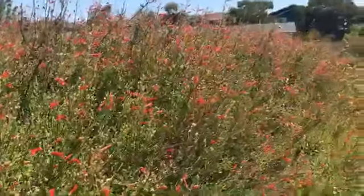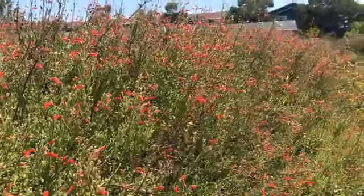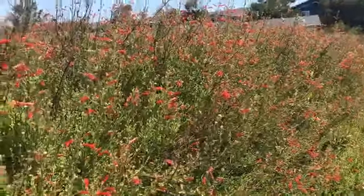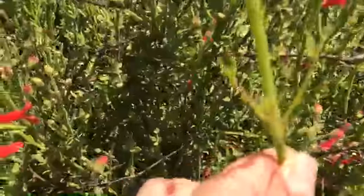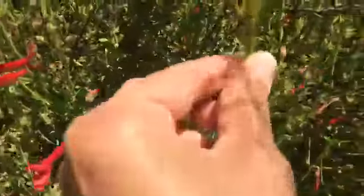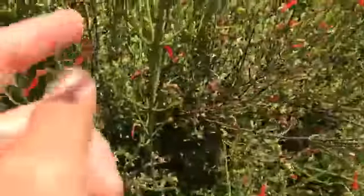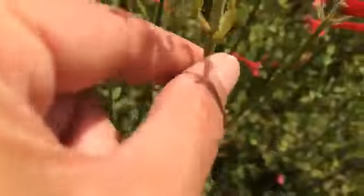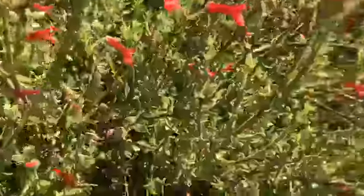Now this one will bloom all year. They will bloom all year, especially if you give them water. It really is like an evergreen. Let's look at those leaves. They're tiny, tiny leaves on the hummingbird sage. Very tiny. Almost looks like it doesn't have any leaves. Almost looks like just stems. Okay, and we can see they're maybe a bit fuzzy.